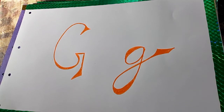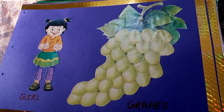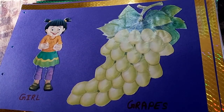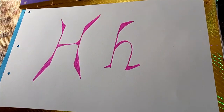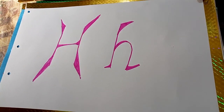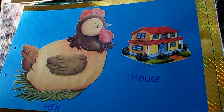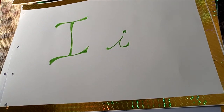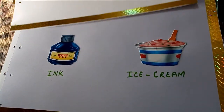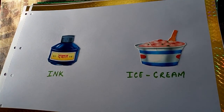G. G for girl. And G for grapes. Oh, yum. H. H for hen. Cluck, cluck. H for house. I. I for ink. I for ice cream.